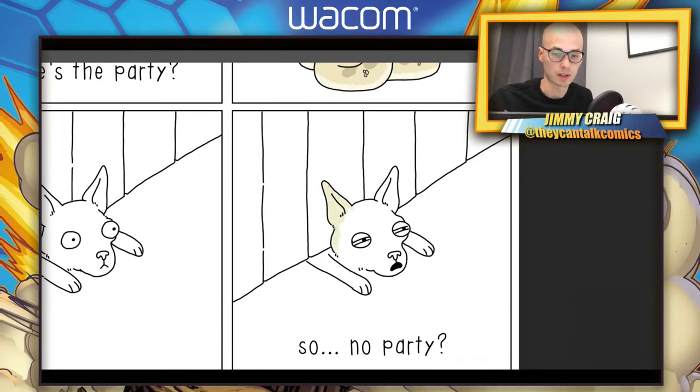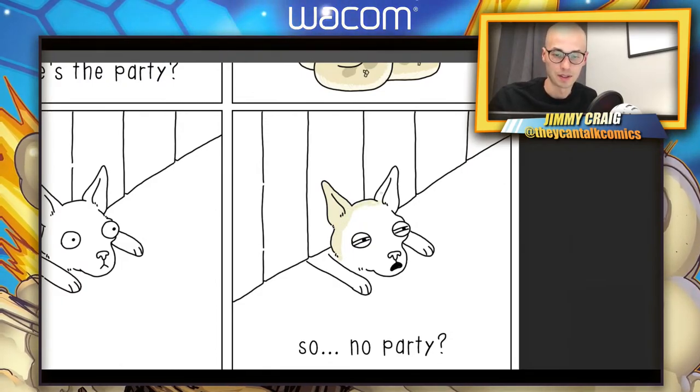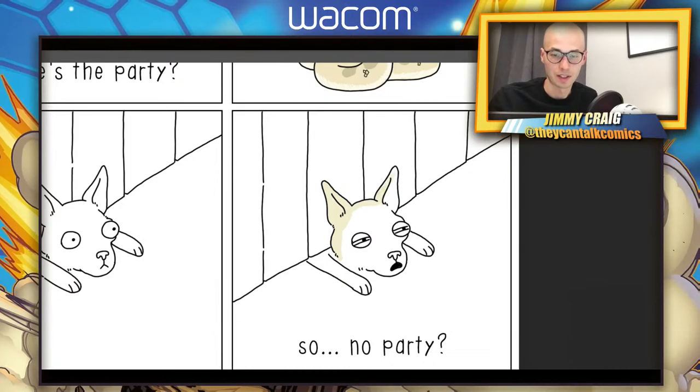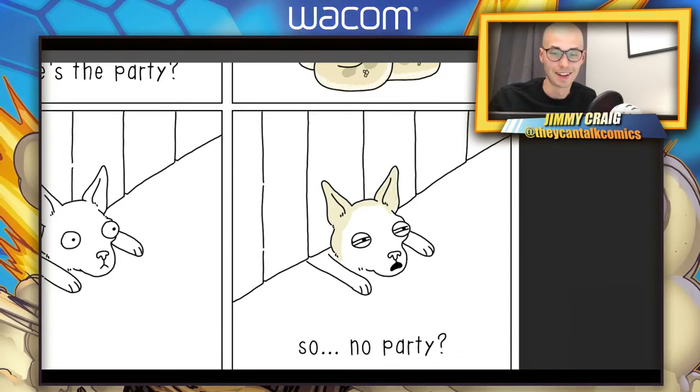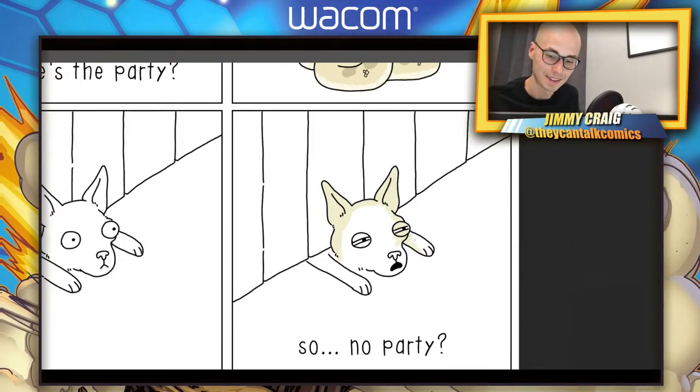Do you guys have any thoughts on the expression of the dog in the last panel? It's funny because when I read the comics aloud, I just naturally have more of a deadpan delivery, and that's not always how to read the comics. So what do you guys think of the Chihuahua's face in the last panel?